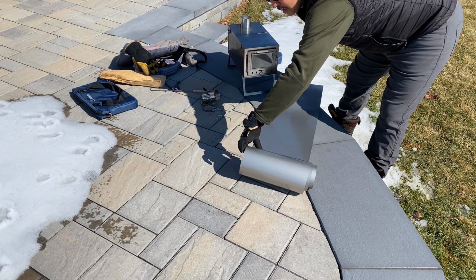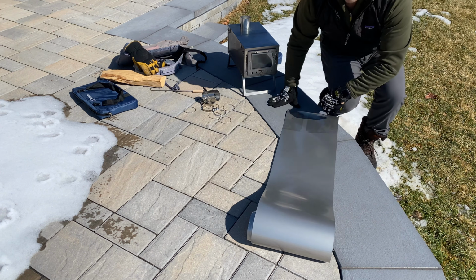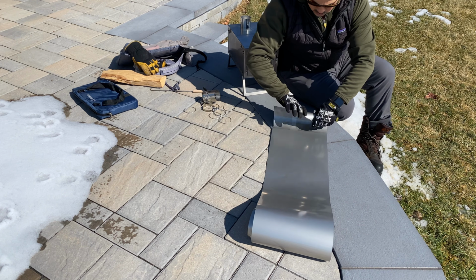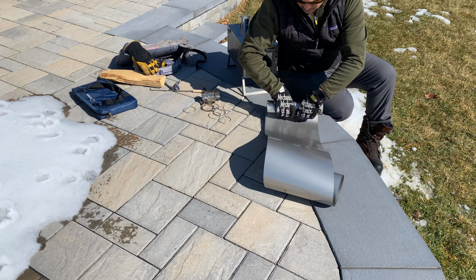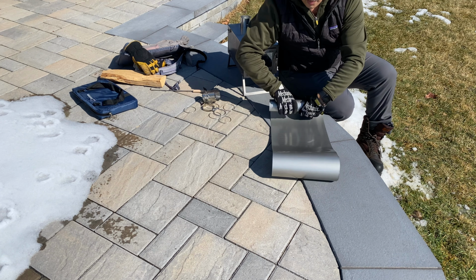And I heard it's a good idea to reverse roll it at first, just to get rid of some of that memory. So I'm gonna reverse roll this. And this did come with cut gloves. I'm just using my little work gloves. Same thing, it'll avoid some of these sharp edges.